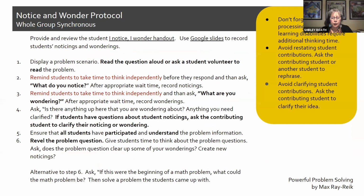This is the Notice and Wonder protocol, which you can read by pausing the video. But I'd like to turn your attention to the 3 points on the right. Don't forget language processing and certain learning disabilities require additional thinking time. Avoid restating student contributions. Ask the contributing students or other students to rephrase. Avoid clarifying student contributions. Ask the contributing students to clarify their ideas.